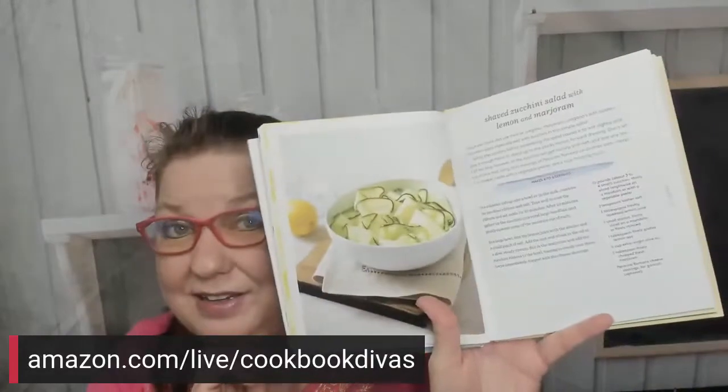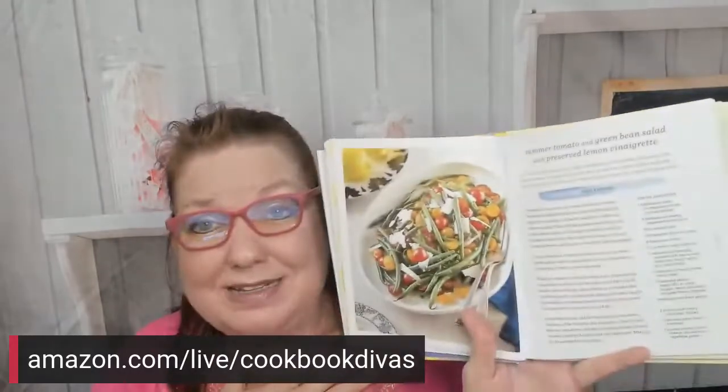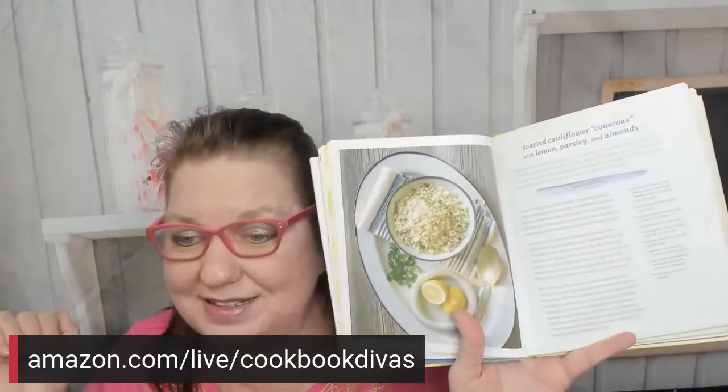Salads, only 4 recipes. Okay, shaved zucchini salad with lemon and marjoram. That sounds wonderful for summer. Summer tomato and green bean salad with preserved lemon vinaigrette. Those of you just joining us, we're looking through the Lemon Cookbook. Sides, toasted cauliflower couscous with lemon, parsley, and almonds.